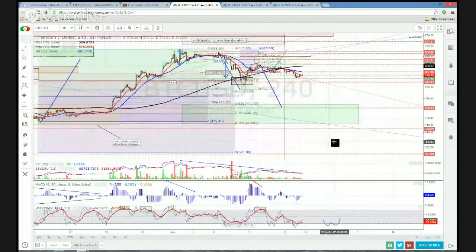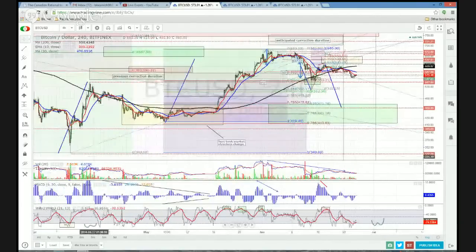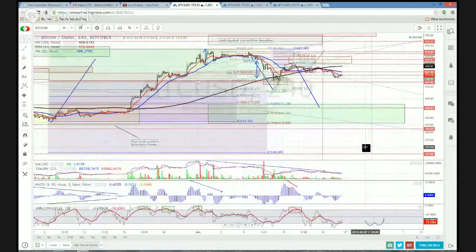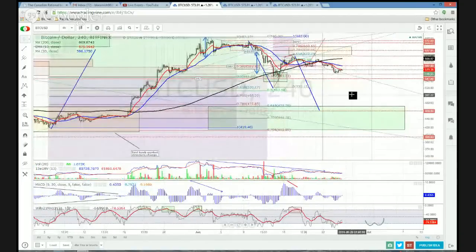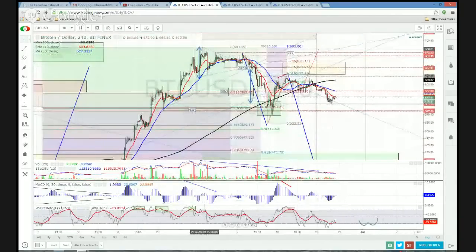If we zoom in on the price action of late, and I'm going to use this 340 low for my Fib analysis here, you'll see that the correction in price basically came back down to what I call my first stop target, the 38.2 Fib. Not a really big surprise there. Historically, that's usually what happens.